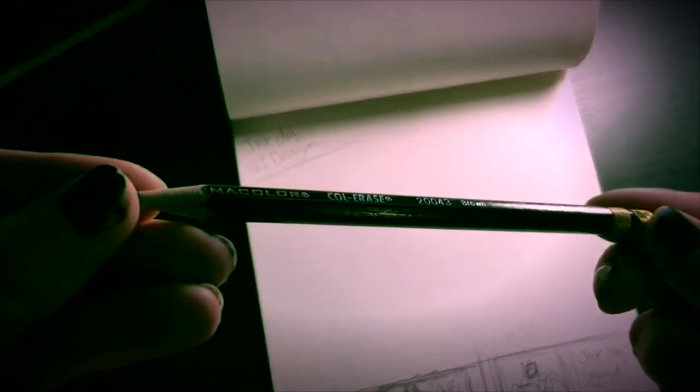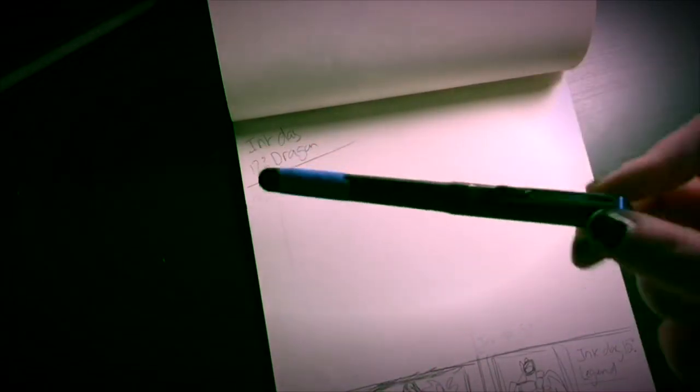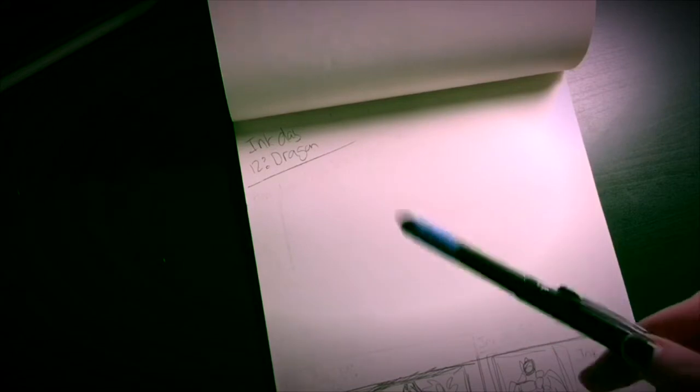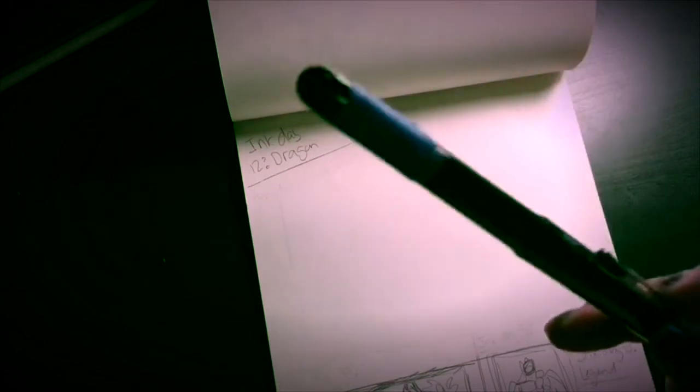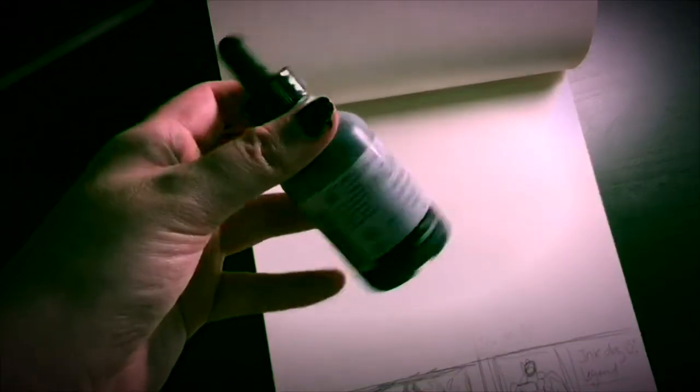Prismacolor in brown. To do the line art, I've been using a Pentalic brush pen. You can get these at your local art store. You could use Sharpies or just a regular black marker, whatever works, as long as it's water-based, because you are going to use inks with it, and if it is not water-based, then you're going to have a lot of issues. To do all of the inking, I'm using just a regular bottle of India ink.